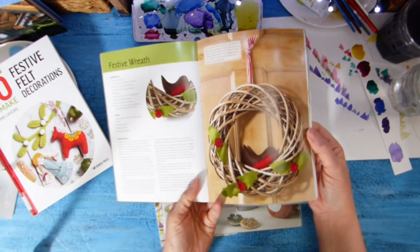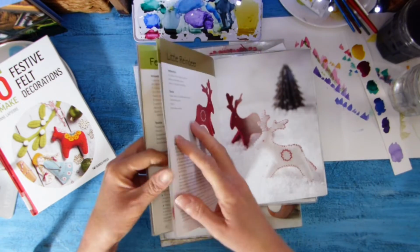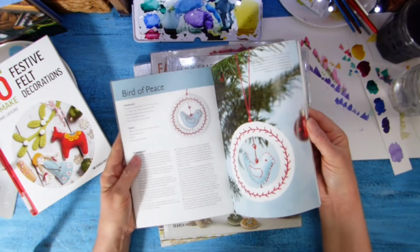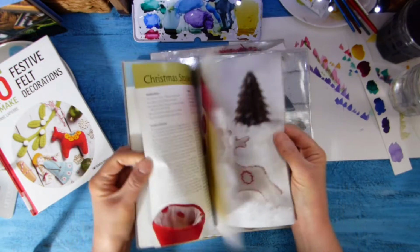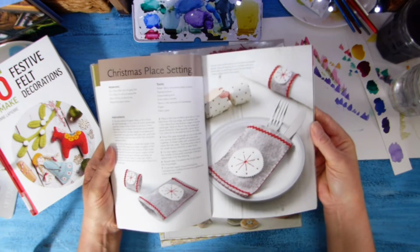They're both Search Press. So that's a festive wreath. So we had that one before, but we had 2 robins on it. So this is a slightly different one. Bird of Peace. That's quite nice. So you've got a bird sort of strung within the ring. A little reindeer. I'm going to go back a page because I missed that. A Christmas stocking. So that's cute. Little reindeers that stand on their own.